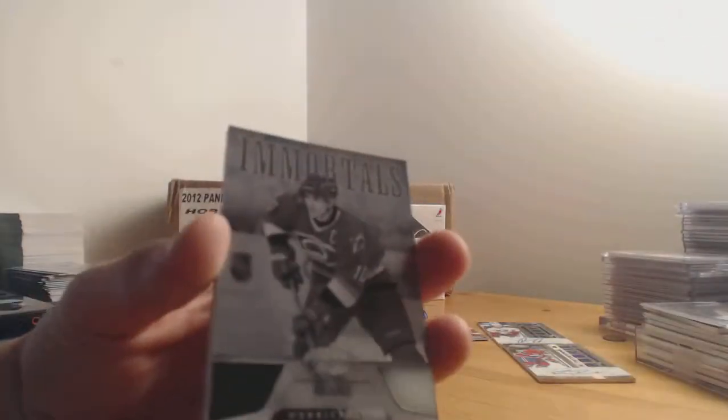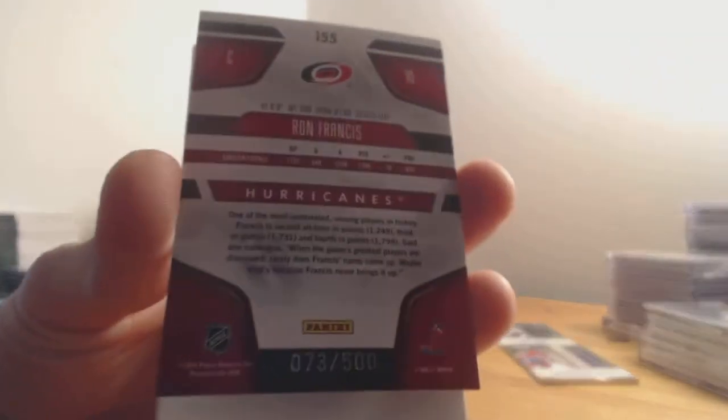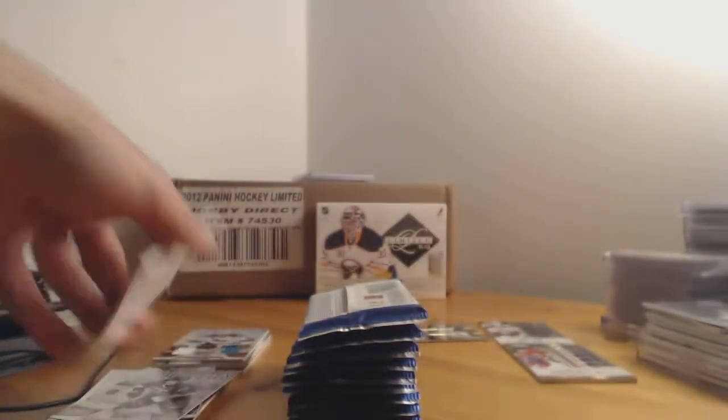And we're going to start this box off with Immortals Ron Francis, the Carolina Hurricanes, Immortals Ron Francis, 73 out of 500. Spacer and a base.